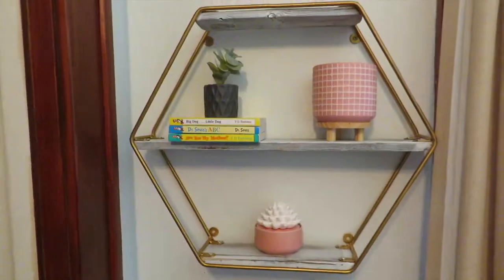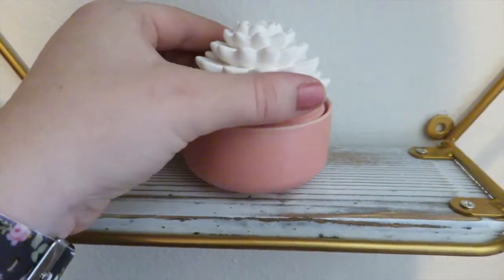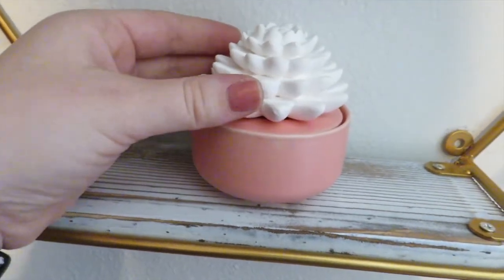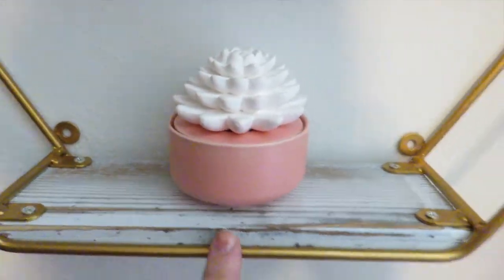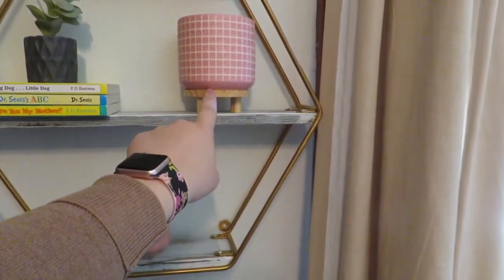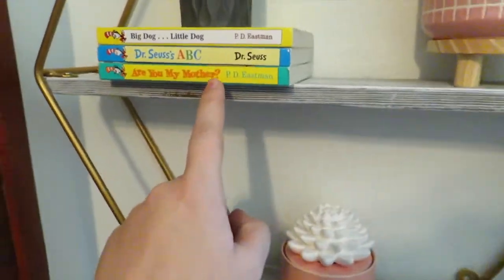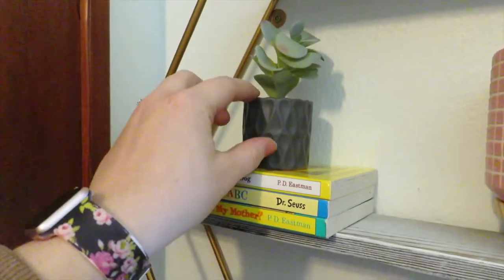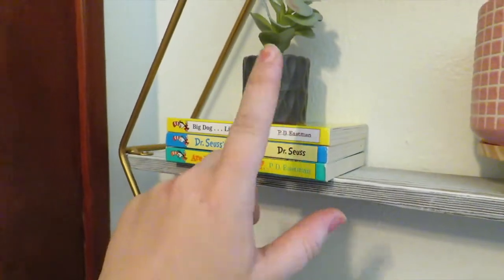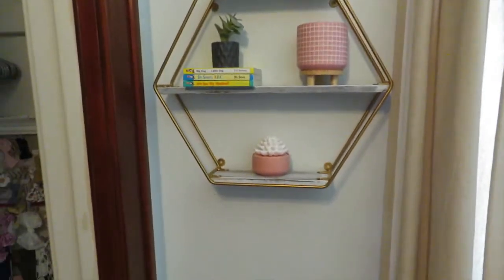So I found everything around my house, which, okay, I actually just got this at Aldi, and it's a diffuser, and I have lavender in it right now. I bought this on a whim, and I'm kind of glad I did because I like it on here. This was with my Valentine's decor. These were some of the kids' books, but they're just cute and little. And then I had this for Valentine's Day, I think. I'm not sure, but I got it in the Target dollar spot a while ago. So it's pretty simple, but I do really like it.